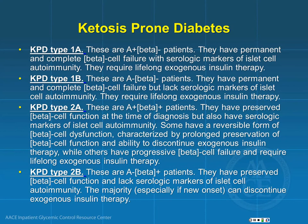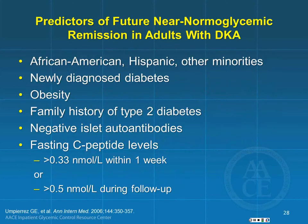So for those individuals who are able to secrete insulin, they're actually able to be managed on an oral agent at least for some time. Okay. Now, who are these individuals? They're usually African American or Hispanic or other minorities. They're newly diagnosed diabetics. Usually, they're in their 20s and 30s. If they're coming at age 15 years or 12 years as their first diagnosis, they're not the ones that you see. So they're obese. They actually have family history of type 2 diabetes. And as I said, they have negative islet cell antibodies, and fasting C-peptides are doing fine.